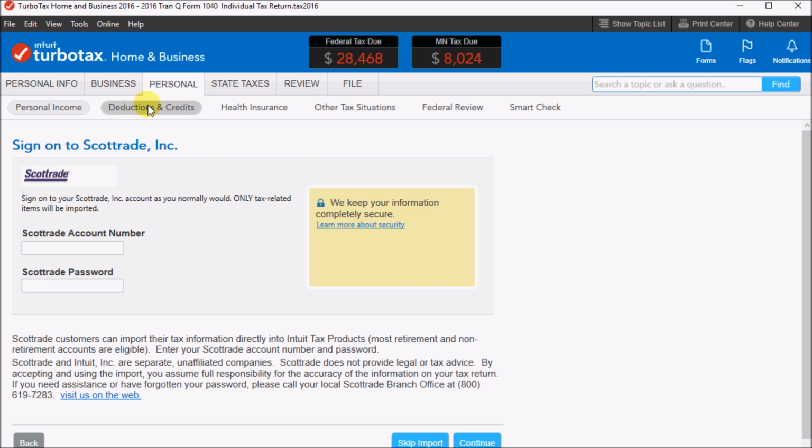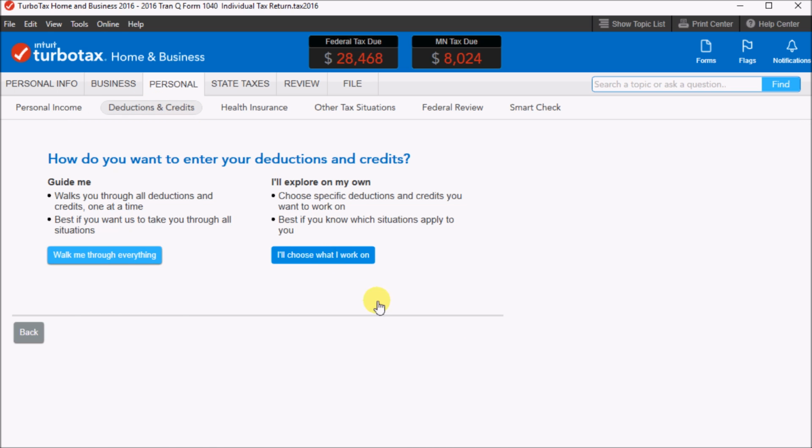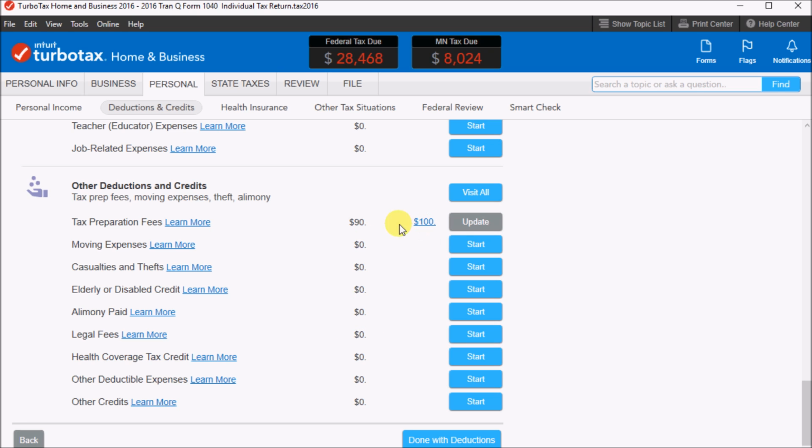And another thing is, remember, under deductions and credits, scroll down, write it off. Every year you've got to write off tax preparation fees. You can write it off, so that will increase your refund amount.